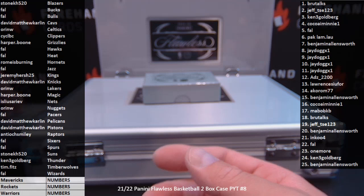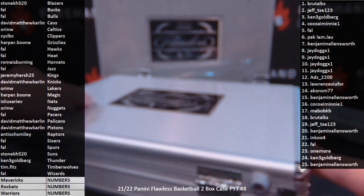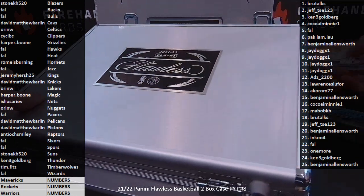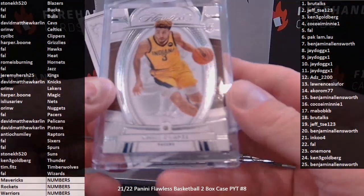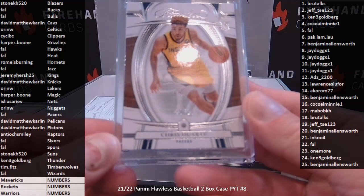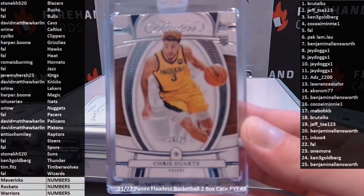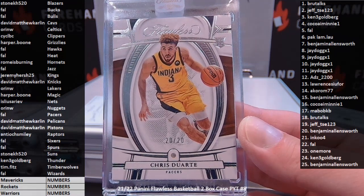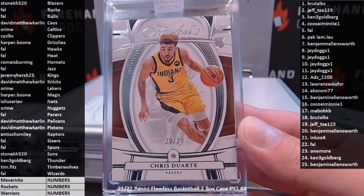Appreciate that. All right. Which side's the gem? Let's see. That's the gem. The gem is right here. It is a rookie gem. Not a bad one at all. Chris Duarte for the Indiana Pacers. Number 20 of 20. Frank's got the Pacers. Nice hit there, Frank.